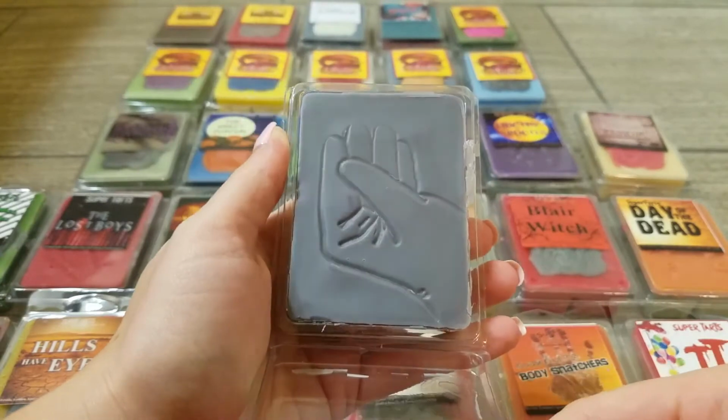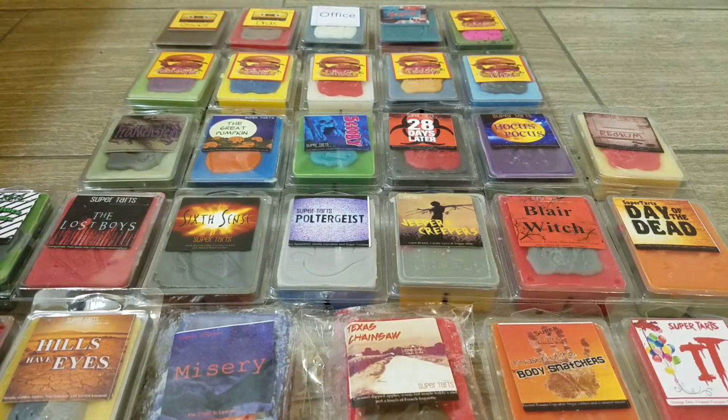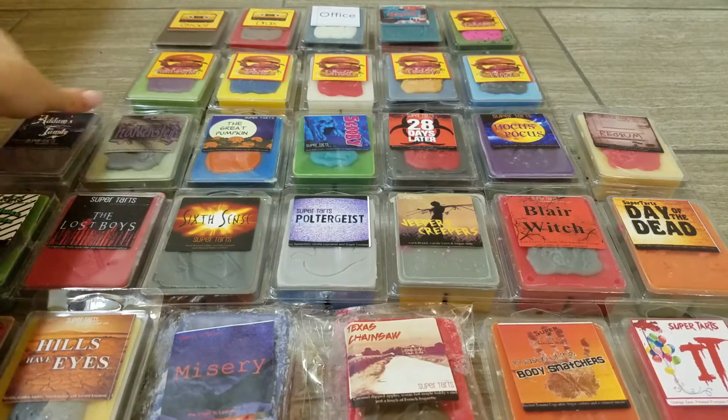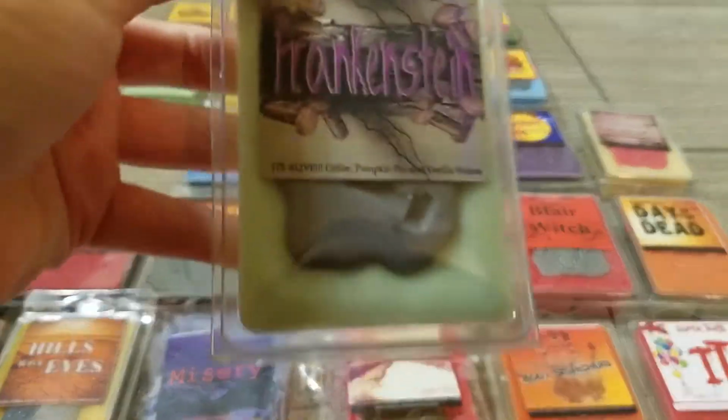Here is this one. Again, I don't like scary movies, so I haven't seen any of these movies, but this one is so good. Definitely the caramel stands out the most. I get a little bit of pumpkin, like a caramel pumpkin scent. You definitely get the bakery. You have to like caramel with this one. Caramel's definitely the strongest note with that one. It's hard to get these out because they're so close together.